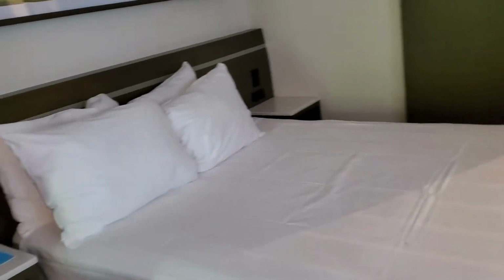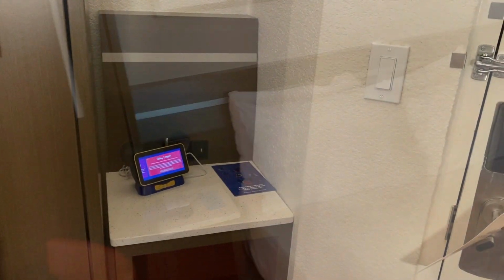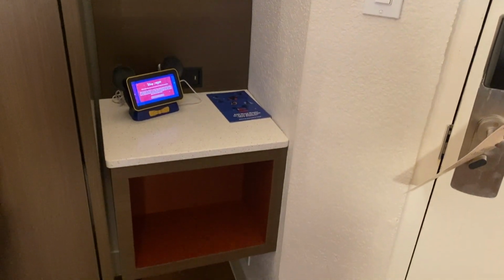You may have noticed that there are 3 nightstands in the All-Star Resort rooms. There's a phone on the middle one and Hey Disney on the far one.